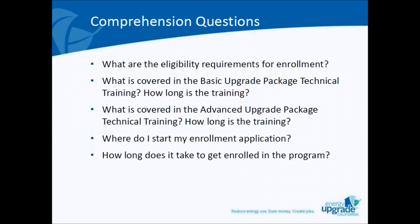The next question is, what is covered in the basic upgrade package technical training and how long is that training? That basic technical training is a 3-day training that's typically held in Stockton, and it's an overview of building science principles.